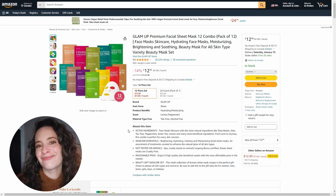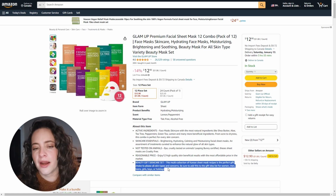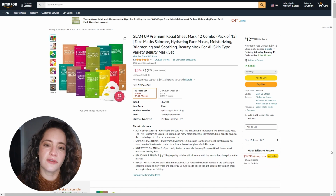Now, we already more or less talked about the bullets. They're quite keyword stuffed. They're lacking in benefits. They're not written in a natural sounding way. "Not cruelly tested on animals, Leaping Bunny certified. These sheet masks are cruelty free." That's the third bullet. That's strange. We talked about how the fifth bullet is very stuffed with keywords.